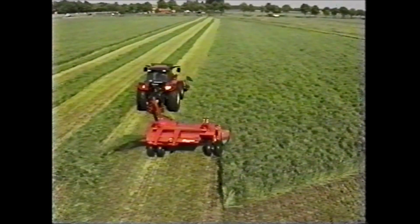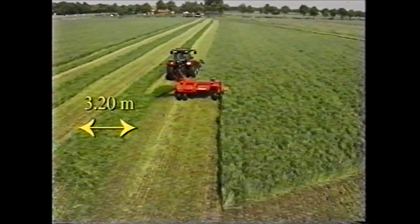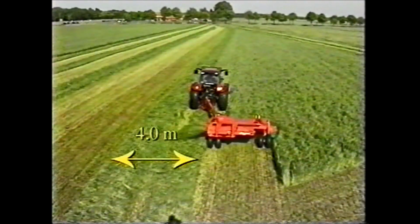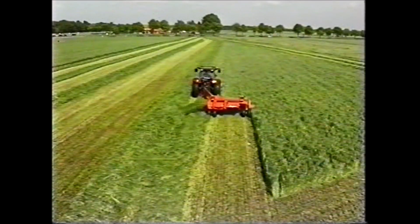For large self-propelled foragers, three swaths can be placed together for pickup widths of 3.2 meters. For the largest self-propelled harvester with a 4 meter working width, even 4 swaths can be placed together into one wide swath.